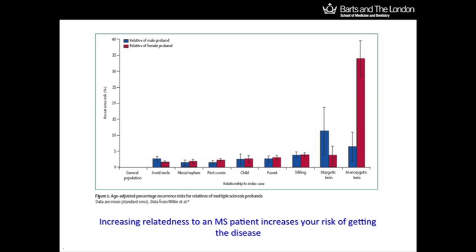If you're an aunt, uncle, niece, nephew, or cousin, so a secondary relative, your risk rises a little bit, to between 1 and 2%. If you're a first-degree relative, a child, parent, or sibling, your risk of getting MS is about 3 or 4%. And risk rises all the way up to about 30% if you're a genetically identical, or monozygotic, twin of an MS patient. So this kind of implies genetics. The more related you are to an MS patient, the higher your risk of getting the disease. But it doesn't necessarily prove genetics.